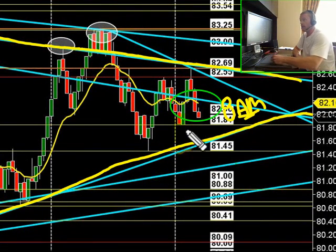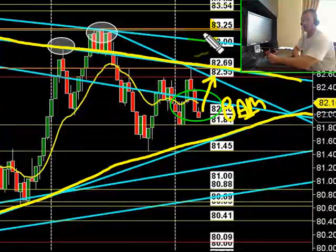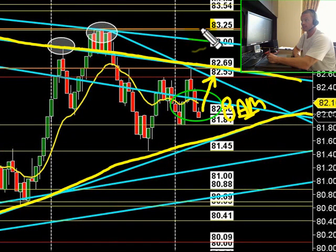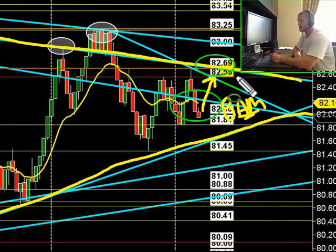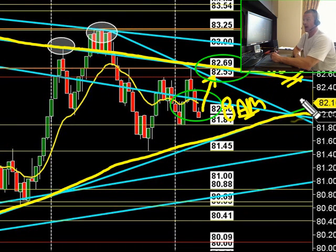I had to wait. What ended up happening was price came up, finally testing the highs. That gave me a chance to sell those highs. Now, this area here, you can see the 59s. Remember that level, guys, because that's what we waited for. 82.59 was the level we were waiting for at the highs.